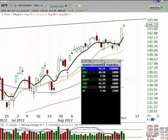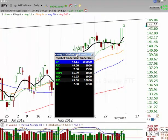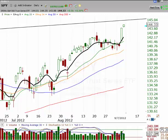For anyone that was in the room, those windows that were up were showing a little bit of pre-market up and down. And let's get the stock picks here.